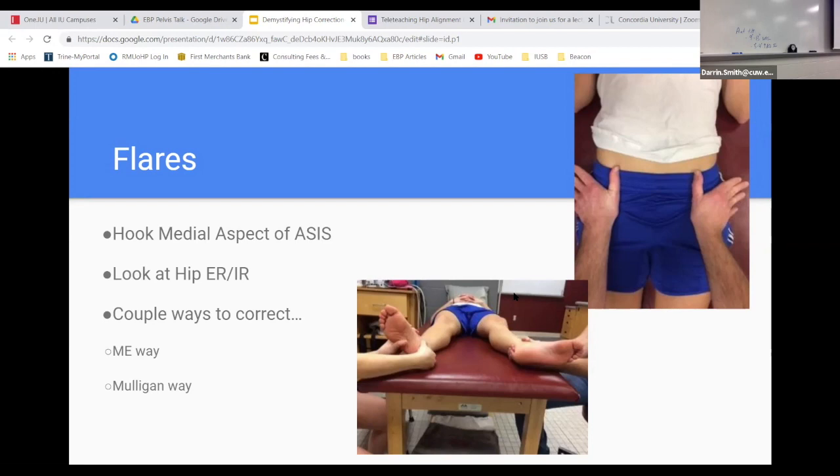Getting the timing down can be a little tricky. Yep, it's all about timing with that cough and also with the active leg extension, active leg kick. And so if you haven't already, try that flare technique with the Mulligan belt, as well as the muscle energy technique if you have time. About 15 more seconds here.